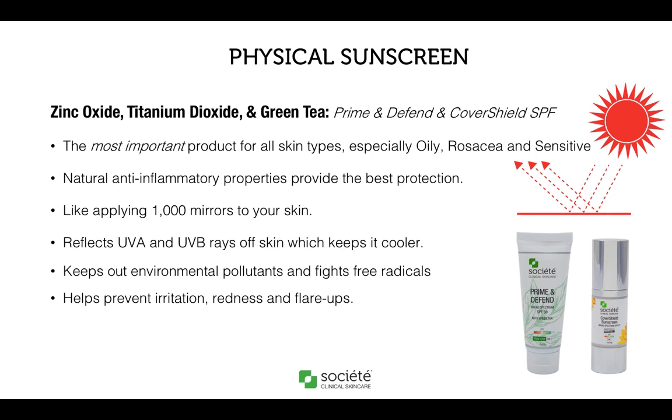You can think of physical sunscreens like applying 1,000 mirrors to your skin. We're actually helping to reflect away those UVA, UVB rays, and this actually helps to keep the skin very cool. So not only is it protecting you from the sun, but it's helping to keep the skin cool and prevent inflammation. It also helps to keep out environmental pollutants and fight free radicals. These sunscreens also help to prevent irritation, redness, and flare-ups.